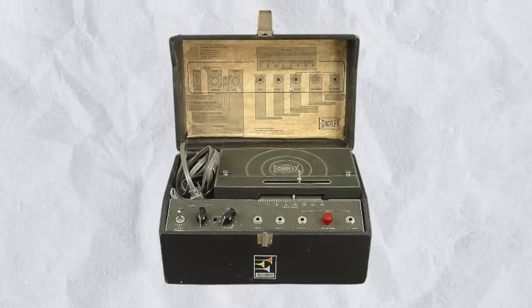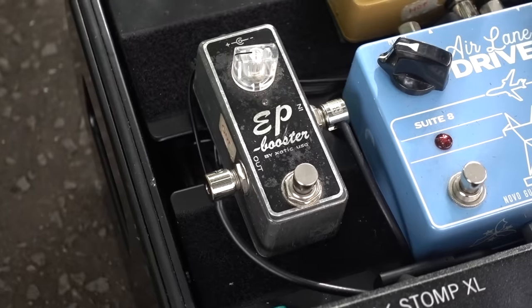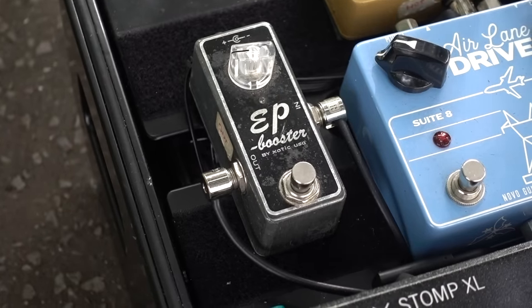For those uninitiated, the Exotic EP Booster is essentially a recreation of that fabled preamp from the EP3 Echoplex, of course used by the likes of Jimmy Page or Van Halen, Eric Johnson, etc, etc. So many incredible guitar players over the years, putting the Echoplex to use not as a delay unit, its primary function ultimately, but for the magic of its preamp. And to date, the EP Booster is probably the most widely recognised, or accurate recreation, of that preamp, and crucially, in a tiny form factor.